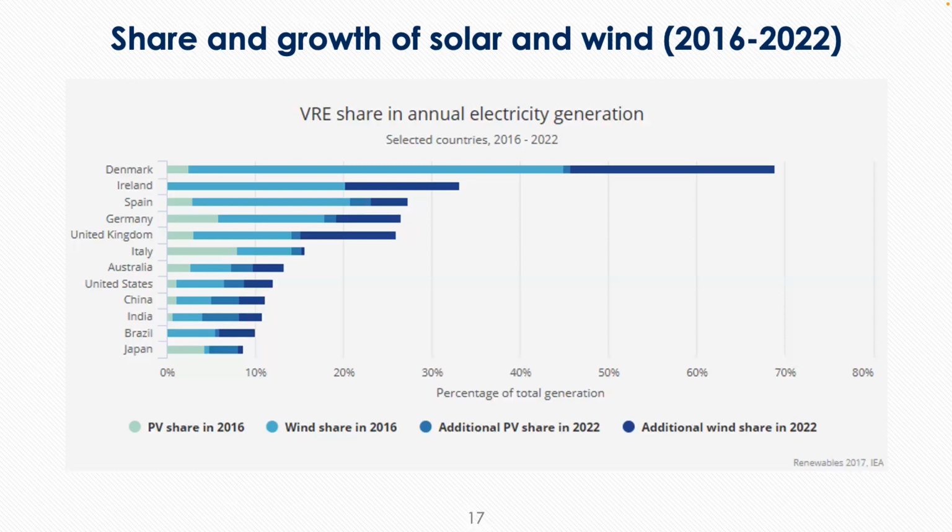time. For example, Denmark here, that green bit is the amount of solar that they produced in 2016. And then they added that much blue over there by 2022. Whereas this blue bar here is how much wind they were using in 2016, and then they've since added that much more generation from wind by 2022. So they're up to about 70%, pretty unusual for most countries. Frame of reference, the US is here. So still small, but we've moved from down here, like 6 to 7% in 2016, to above 10% by 2021.